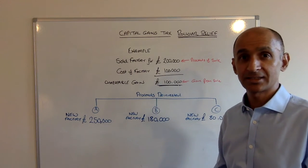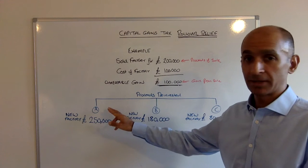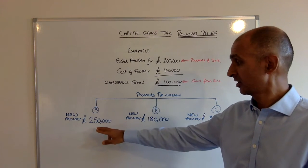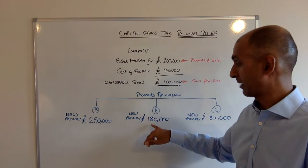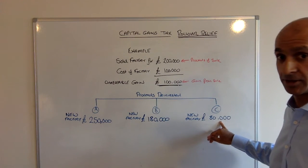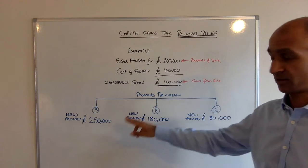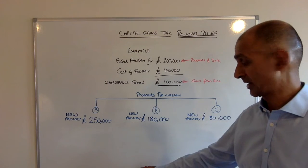Now, let's say there were 3 different scenarios here. The company could buy a new factory for £250,000, maybe a larger one. It could buy one for £180,000, or it could buy one for £80,000 only. So let's look at the 3 scenarios and what happens in terms of rollover relief for those 3.